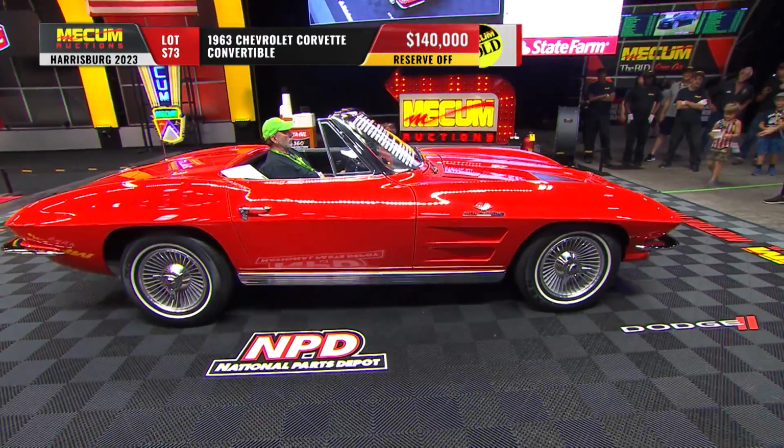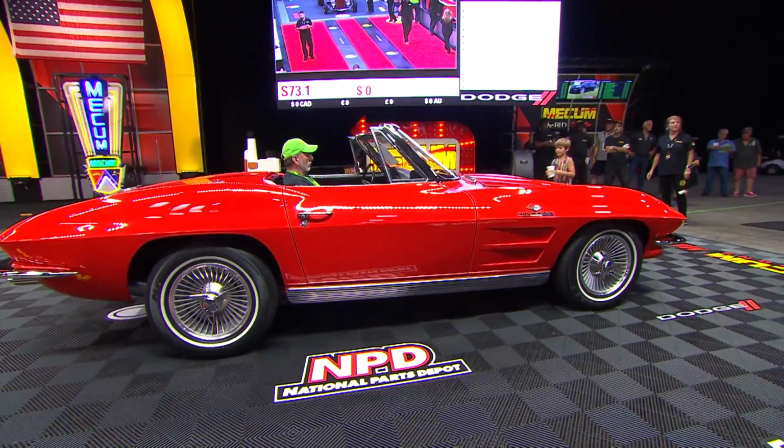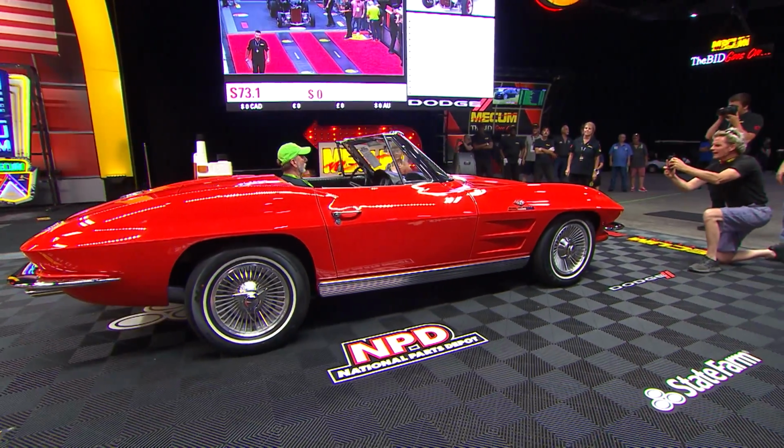$140,000 for that 63 Corvette convertible, fuel injected as well. Very, very nice.